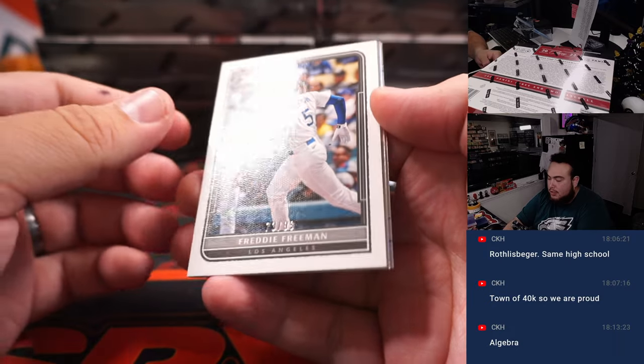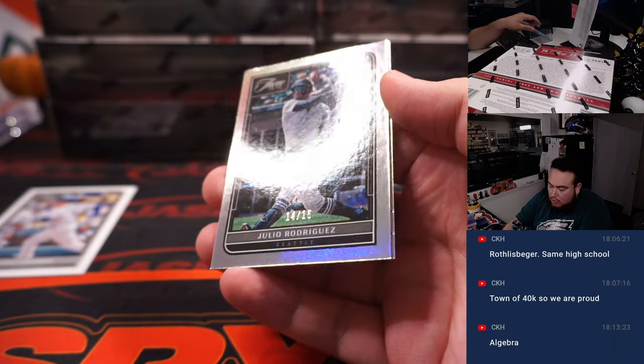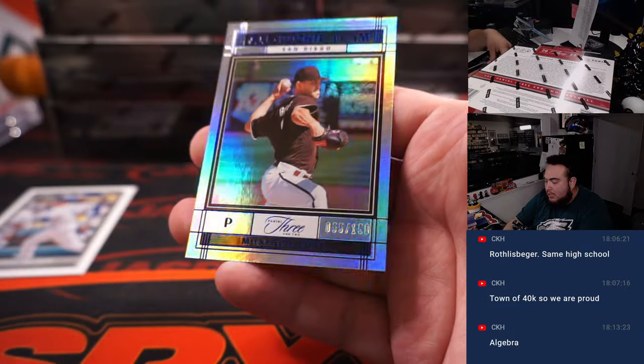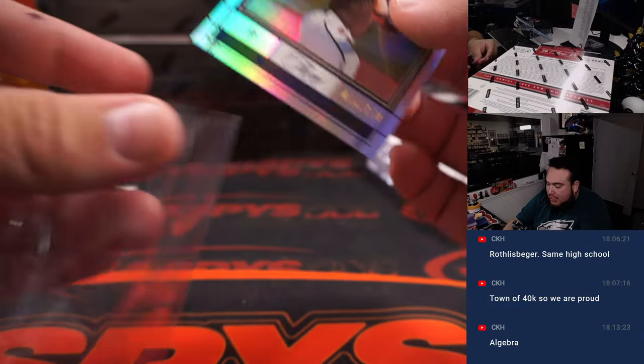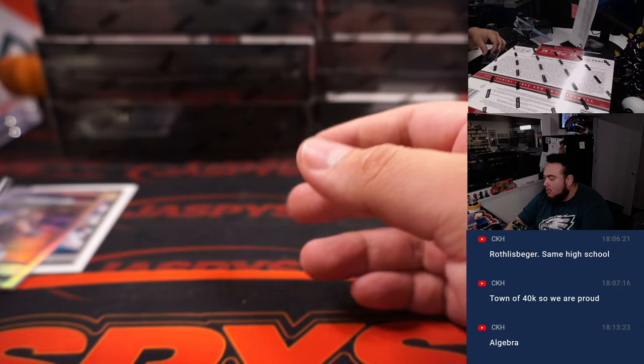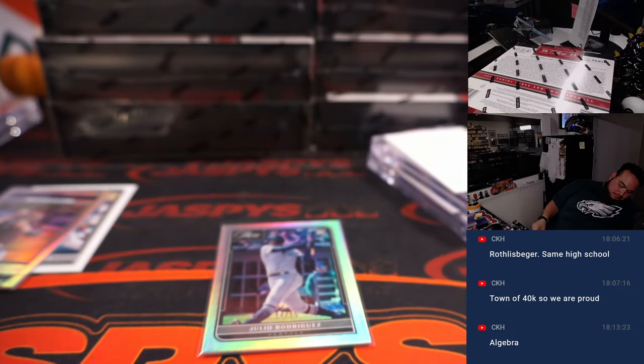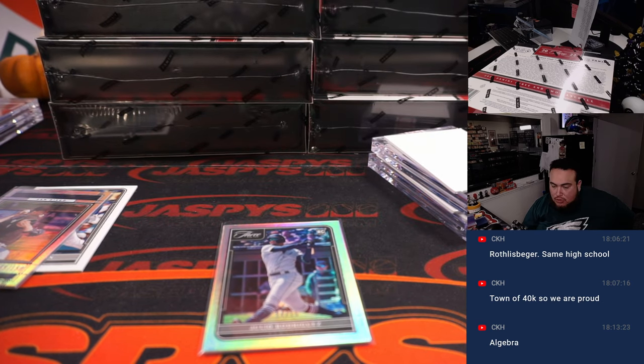All right, Freddie Freeman /99. Nice Julio, that's numbered 14/15. And then we have an All-Rookie Team of Kent McKenzie Gore /150. But that Julio is a very nice one, 14/15, and that'll be going to the Mariners.